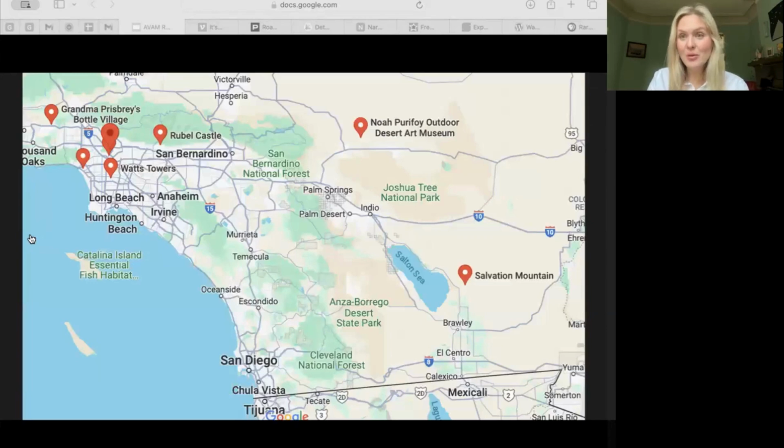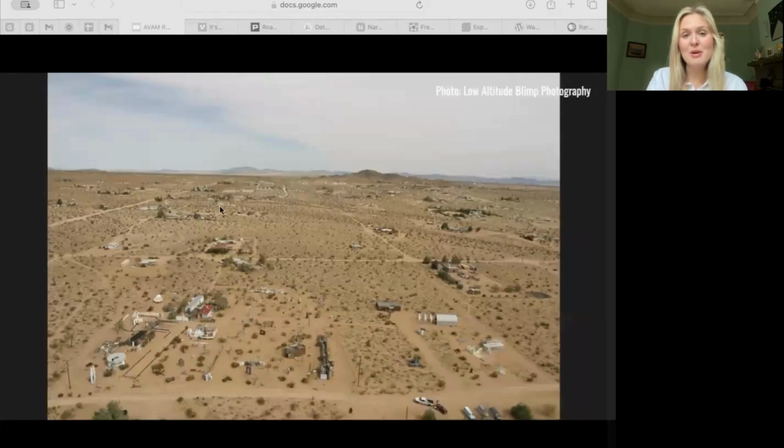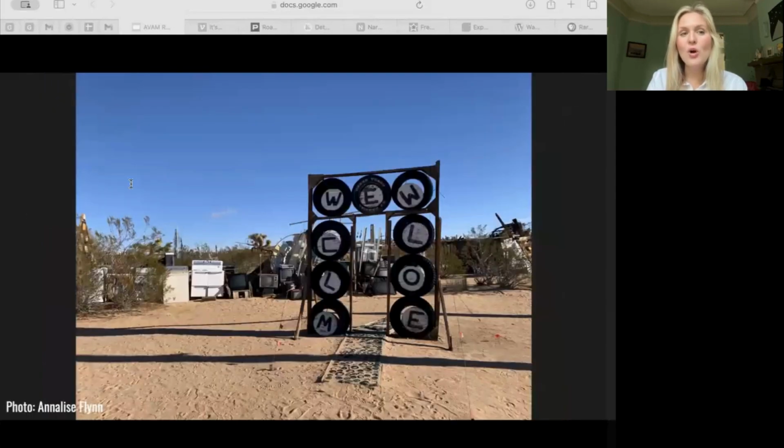And then I would encourage you to head out to the desert. So maybe you come down from Glendora and out and around to the Noah Purifoy Desert Assemblage Art Museum. Here is an aerial view of the site. Noah was born in Alabama and earned a degree in Cleveland in social work, and then moved to LA to practice, and then ended up attending Chouinard Art Institute and becoming an artist.